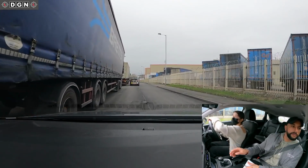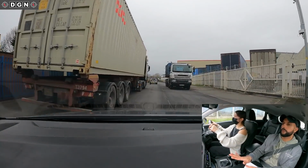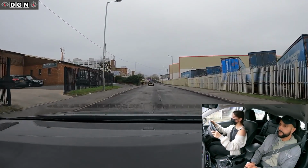Steer more, steer more. Okay, slow down, brake more, brake. Steer away, steer away. Okay.